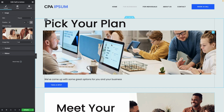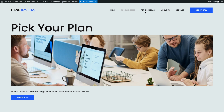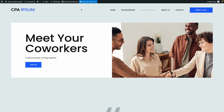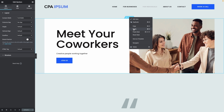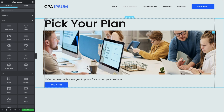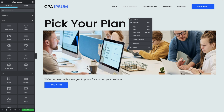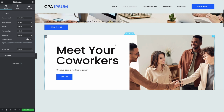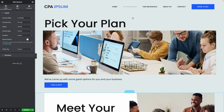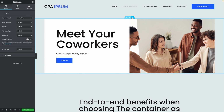Okay, so here I don't want to use this specific header. So what I'm going to do is go to another page, this one, click on edit with Elementor. I'm going to copy the whole section. So right click, copy, and then I go back to my page and do the same thing, right click, but this time I'm going to paste. And as you can see, it pasted the section just below. Now I can go back up and remove the section that I don't like.